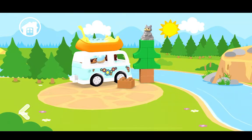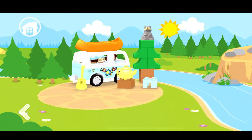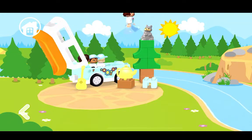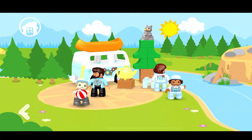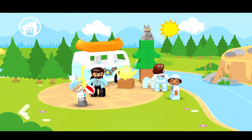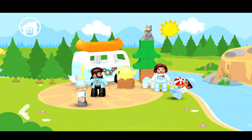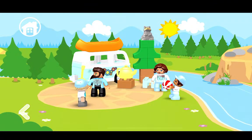Here we are at the picnic area. Let's get everything out of the car and maybe play something. Let's see. Oh, the family takes the chair, the kettle, the guitar. Okay. Oh, we may play with the balloon. No, it's a ball, sorry. No, it's a squirrel. Hello, squirrel. Super. Okay, see what's next.